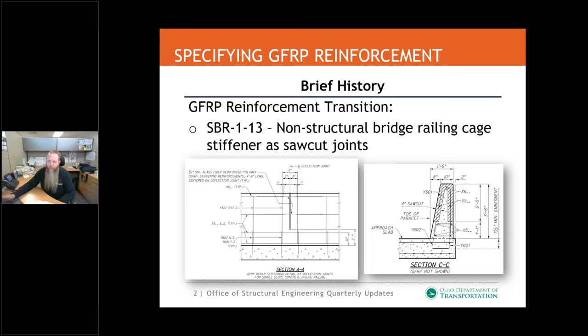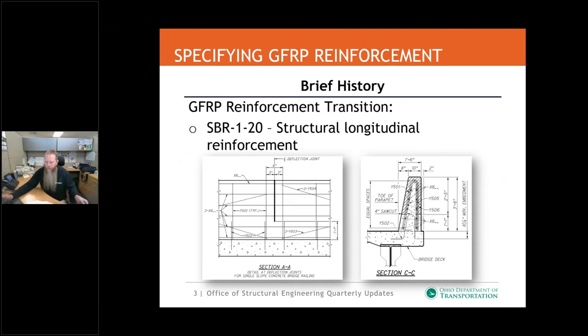Shortly after we started implementing the SBR 113 drawing, which you're looking at details here, our office began receiving contractor requests to provide GFRP for the full length of the barrier runs. Since GFRP reinforcement and reinforcing steel do not possess the equivalent resistance based on the bar size, we really couldn't grant these requests without an appropriate design. So in January of 2020, our office developed and released a fully GFRP reinforced concrete bridge railing. Now, when I say fully reinforced, what I'm really talking about is just the horizontal or the longitudinal reinforcement in the barriers. The idea was we get the same benefit that we can still provide our saw cut joints and cut through the reinforcement and not worry about deterioration at those joints.